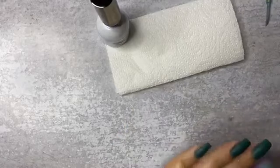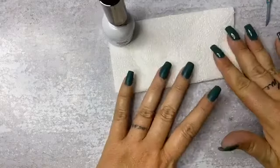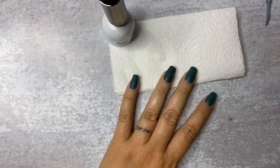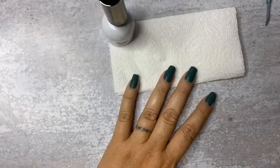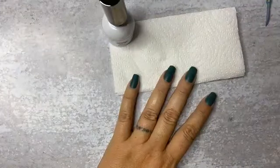Alright, so now we are at 2 minutes. Amanda, the color on sale tonight is Chianti right here. It's a beautiful fall red, my favorite.